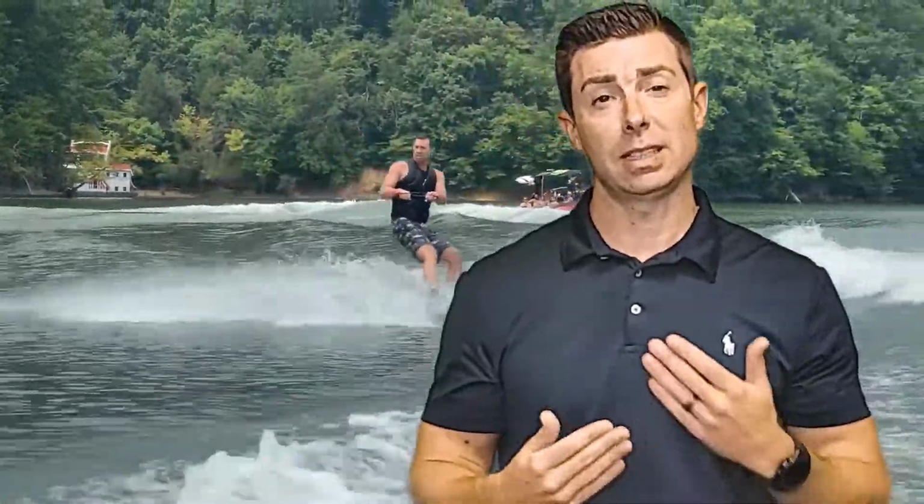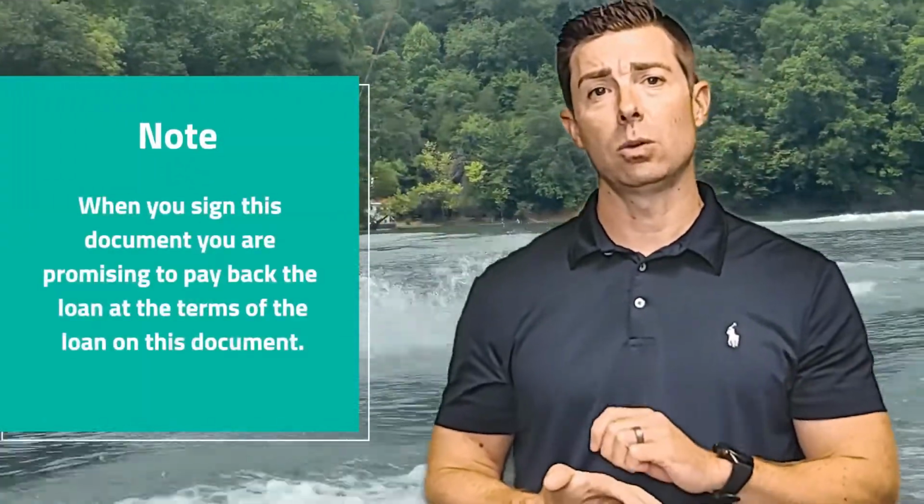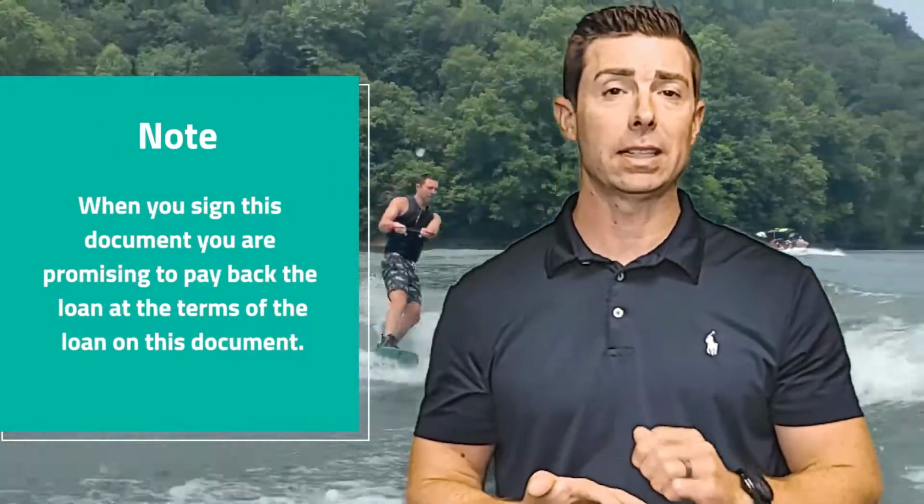The other thing that's significant about the note, when you sign that, you're promising to pay back the loan at the terms of the loan on that document. So that's what signifies and says, I'm promising to pay back the loan at these terms.